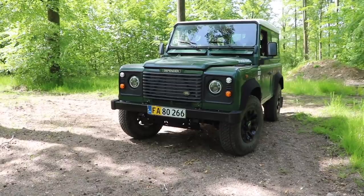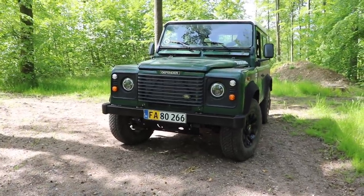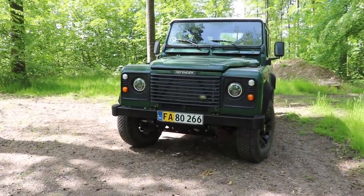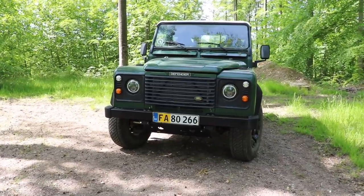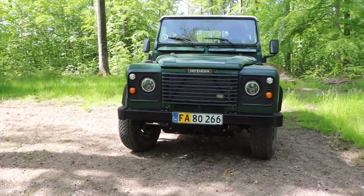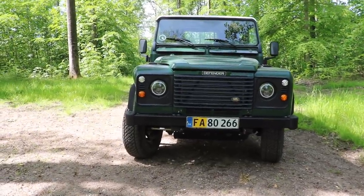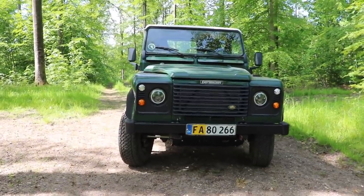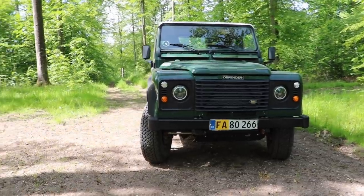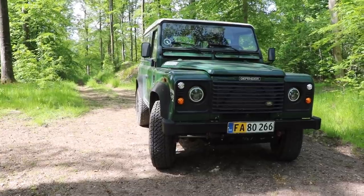So to give you an introduction for any of you not familiar, this is my 1999 Land Rover Defender 90 TD5, and it was first registered in September of 1999, making it one of the earliest Defenders to have the TD5 engine fitted, and also means it has the earlier 10P, as it's known, variant of the TD5 engine. And yes, it has now done over 300,000 kilometers, or 306,000 to be precise, which equates to about 190,000 miles.